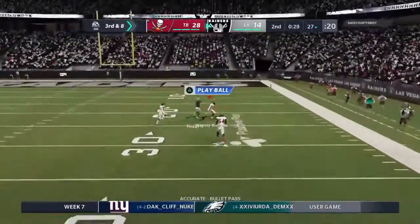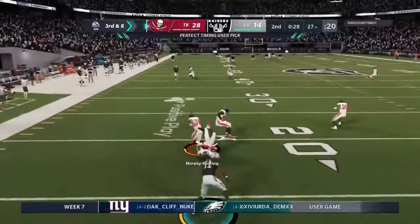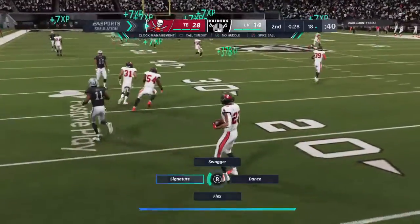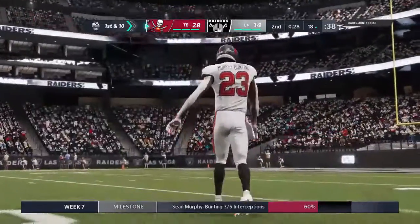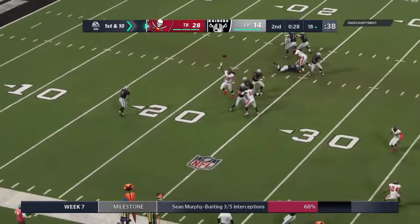He'll let this go deep for Ruggs. And in heavy traffic, and it's intercepted. Picked up by Sean Murphy Bunting. And a big turnover there as his guys will get the football back.